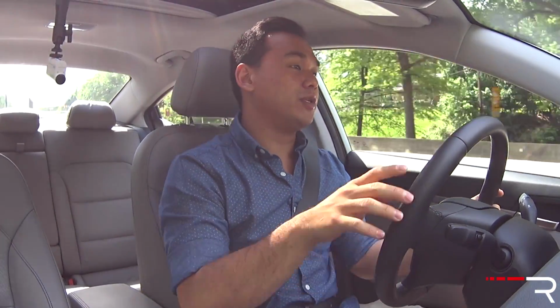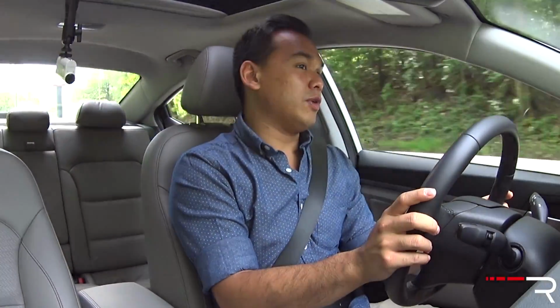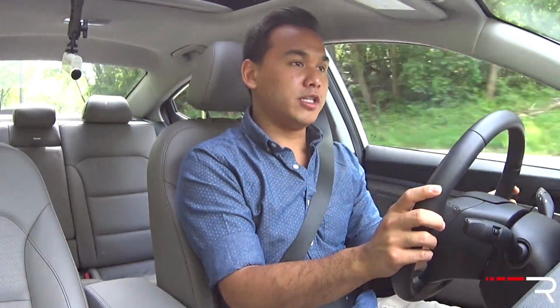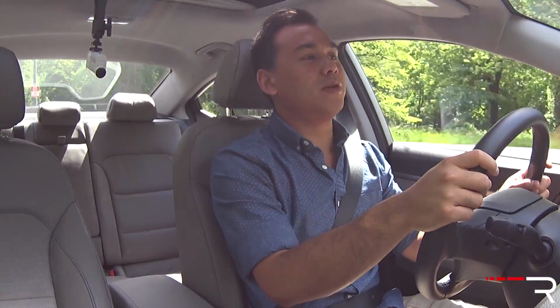But putting it back into its normal mode here and kind of just cruising along, let's talk about a couple of numbers here. The fuel economy numbers is probably what you're curious about. The old Elantra actually was part of an overstated EPA number that Hyundai did.